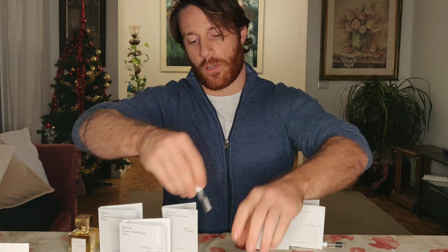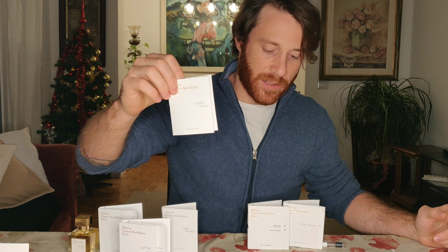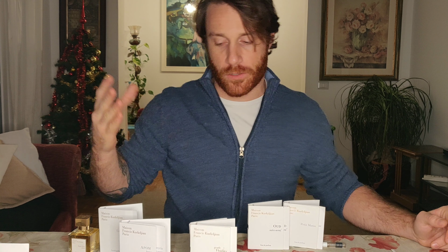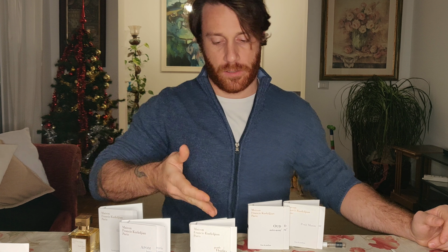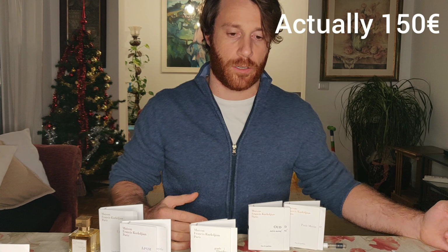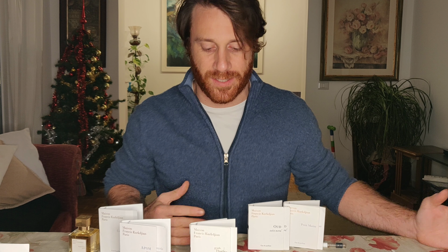Yeah, this is good stuff, guys. It's not the most unique scent in the world, but it's very well made, and it does not cost as much as the others. This is also 140 euros for a bottle. So if you're into black currant, woody, typical masculine scents, you can go for Gentle Fluidity Silver.